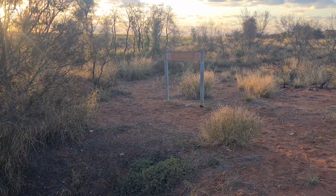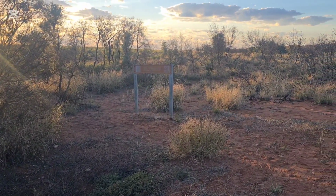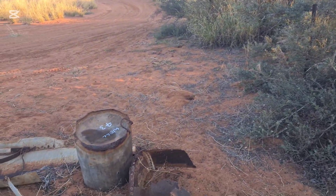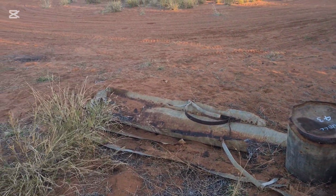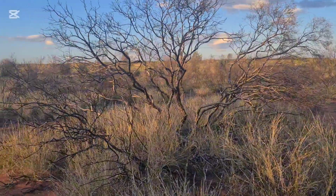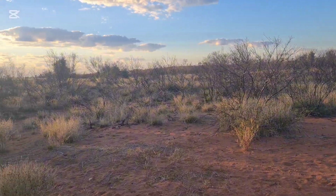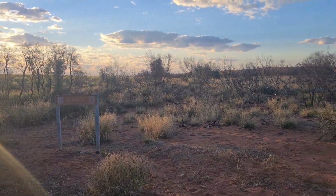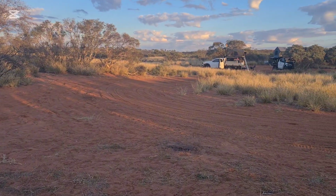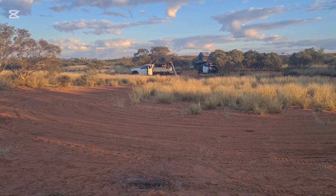Billiluna, I guess that's the traditional name for this area or this well. But yeah, just some old rusting iron nowadays. The site itself is really pretty, though. We were treated to a beautiful sunrise this morning out here. I got the drone up a minute ago and had a bit of a look around. But yeah, good site.